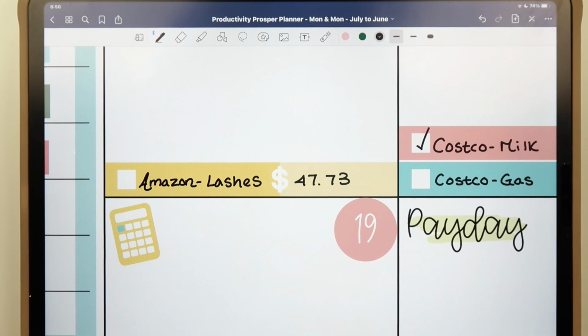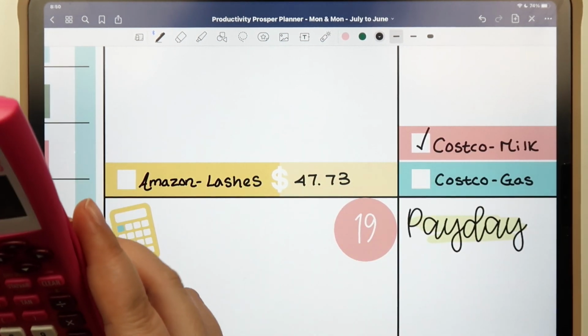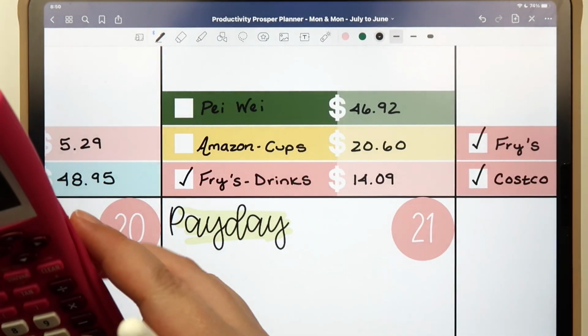So I almost filmed the process of taking off the lashes, and I'm really glad I decided against that because there was already so much pressure on me to not get this stuff in my eyes and everything. Filming it would have just put more pressure on me. So I'm glad I decided against that, but that is a very long-winded way of explaining this transaction right here for $47.73.